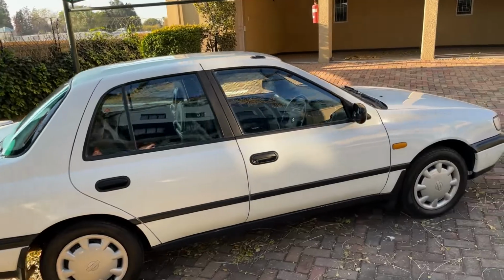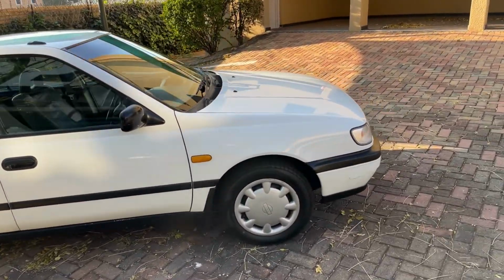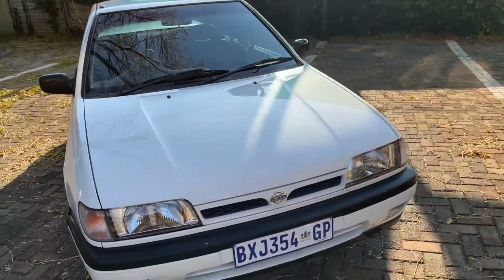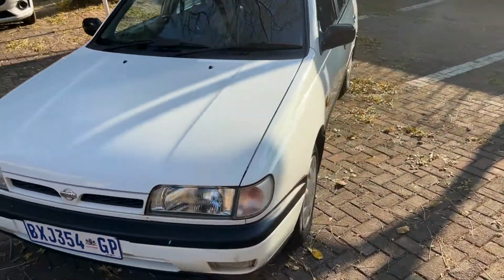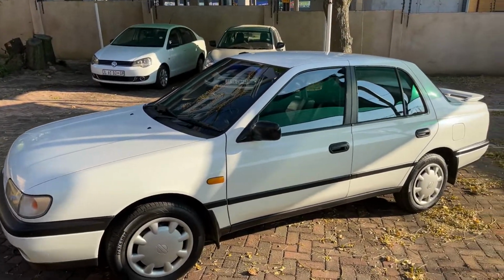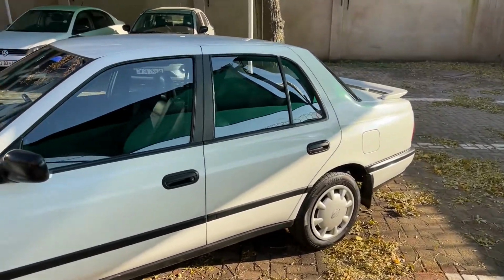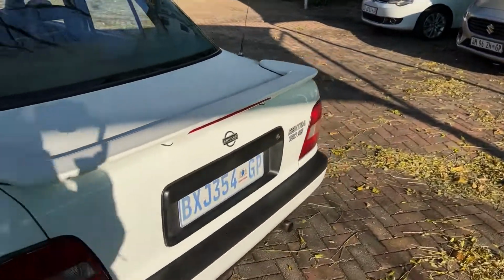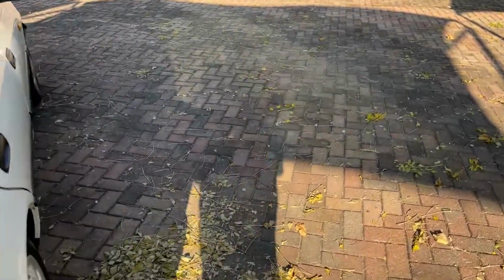It's finally done. I'll give you guys a walk around just so you can see what the outcome was. Came out really, really good. I'm very happy with how the paint and everything came out, especially the interior. The interior looks amazing. It looks like, literally like new. I'll show you guys inside.